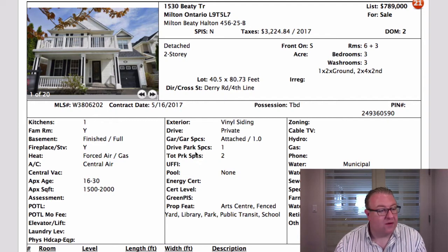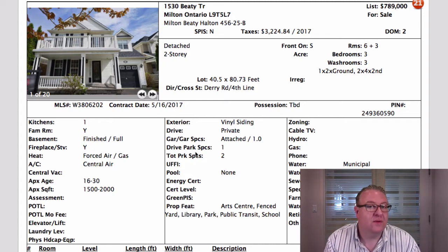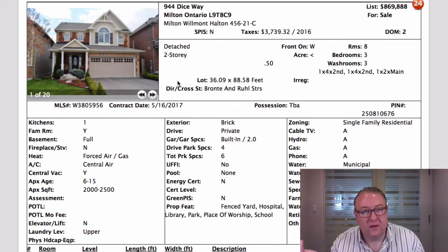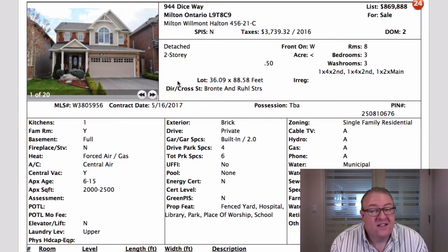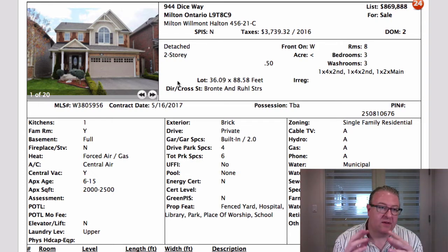Where it'll be a month from now, who knows? But for what it is and what else is sold detached for that price in the last 2 weeks, it's looking good. So this one on Diceway, $869, used to be guaranteed you get over 9s. I know I'm talking about the good old days, but it's just a good reframe because I think some people are still, even when they're doing their comparisons, so you've got an agent that'll sit down with you, especially if they're not in the area.